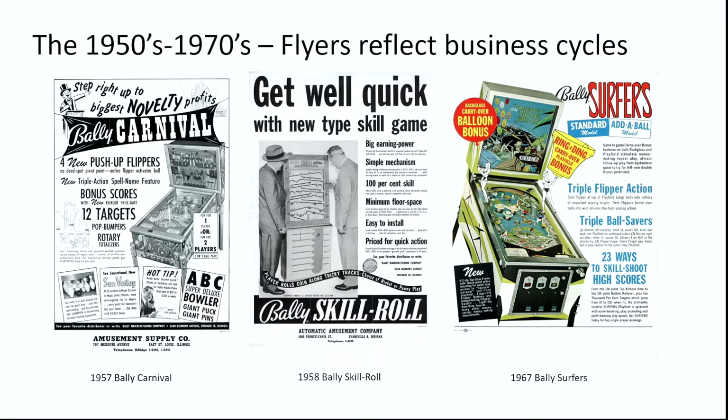Tremendously addictive game to play. But what was important about it was the language on the flyer. Get well quick. Bally knew that their operators weren't making a lot of money, and the gambling devices were starting to become unpopular or illegal, and there was Skill Roll, kind of a whole line of games, right? I think they made 4 or 5 different versions of it. Skill Parade, I can't remember all the different ones, Skill Derby.